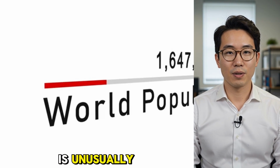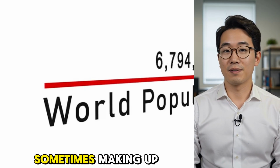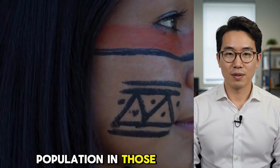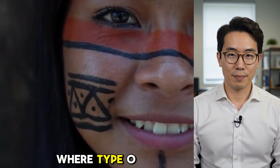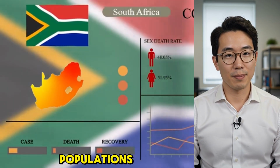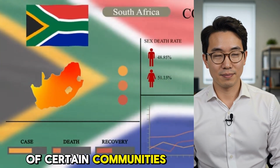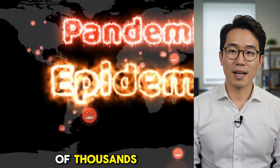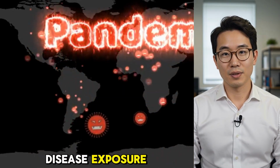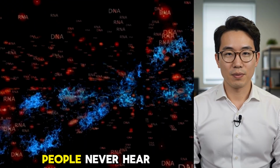Type A blood is unusually common in parts of Europe, Japan, and certain regions of the Middle East, sometimes making up close to half of the population in those areas, while it is far less common in parts of Central and South America, where type O dominates among many indigenous populations, sometimes making up more than 90% of certain communities. This tells us that blood type distribution isn't random at all. It's the product of thousands of years of migration, disease exposure, isolation, and reproduction patterns that were unique to each region of the world. There's also an important detail that most people never hear about.